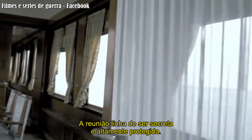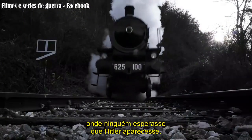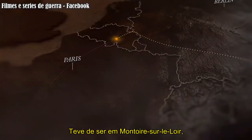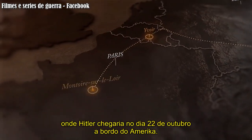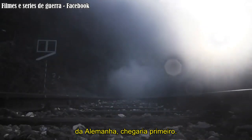The meeting had to remain top secret and highly securitized. The ideal place had to be found between Paris and Hendaye, a place where nobody was expecting Hitler to turn up. It was to be the small town of Montoire-sur-le-Loir, where Hitler would arrive on October 22nd on board America. He was preceded by the special train of von Ribbentrop, the German Minister of Foreign Affairs.